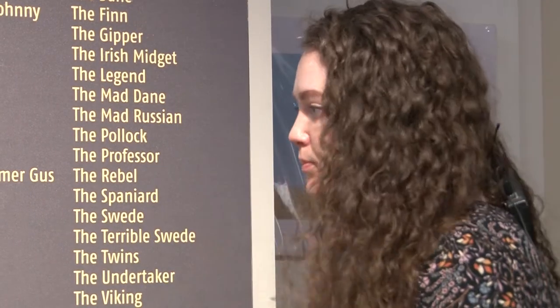This is our nickname wall. People who work in the fishing industry tend to give and receive nicknames. So these are probably a very small selection of nicknames from the New Bedford waterfront. These were collected over a 50-year period and given to us.